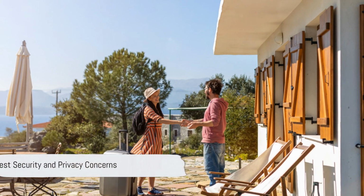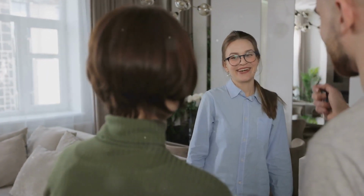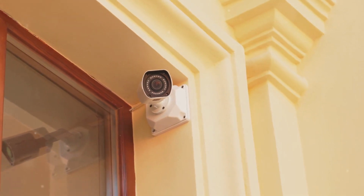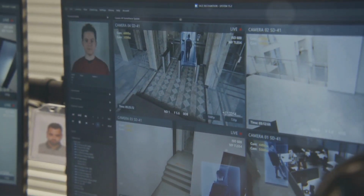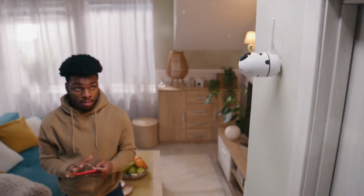First, let's delve into guest security and privacy concerns. It's no secret that balancing guest safety and privacy is a delicate dance. Consider the case of a seasoned Airbnb host from London. She perfectly embodies this balance by respecting her guests' privacy while ensuring their safety. To ensure her guests' security, she installed security cameras, but here's the trick. She placed them only in common areas like the entrance and living room. Bedrooms, bathrooms, and other private spaces were strictly off-limits. This way, she could monitor any suspicious activities without infringing on her guests' personal space.